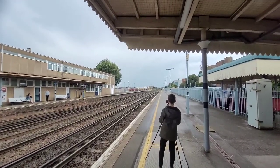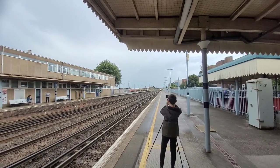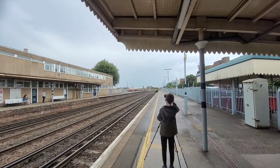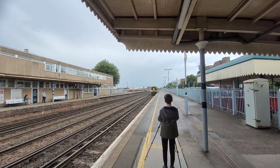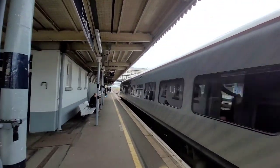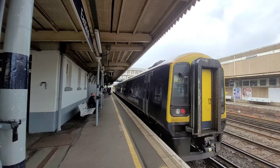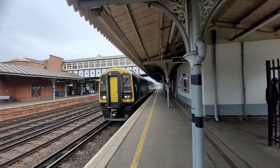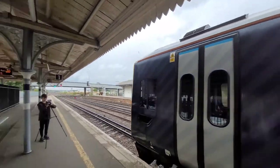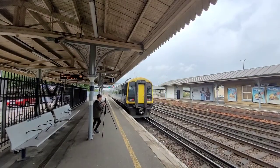Coming in now is the delayed 1650 South Western Railway service to Romsey from Salisbury, a 158. Departing now is the 158 off to Romsey, late 1650. Right, off that goes, let's see what's next.